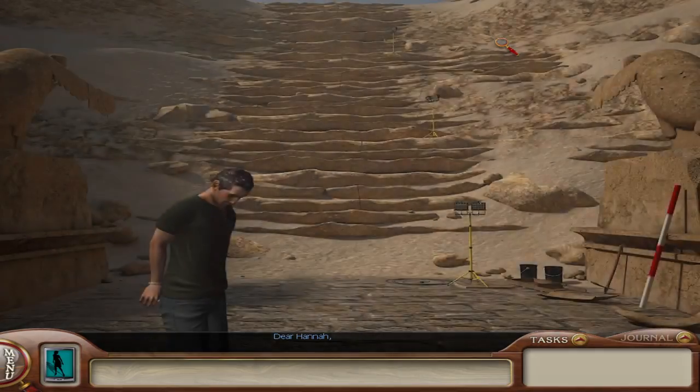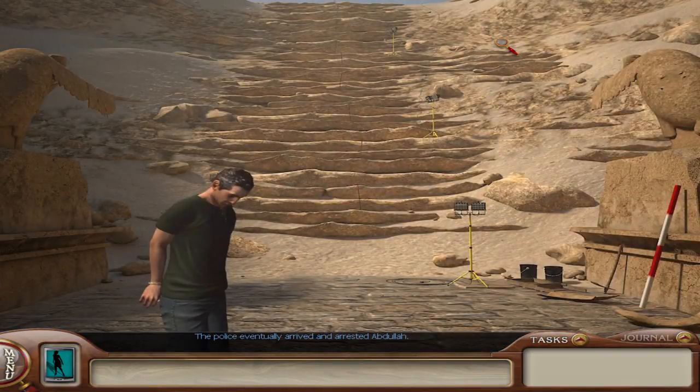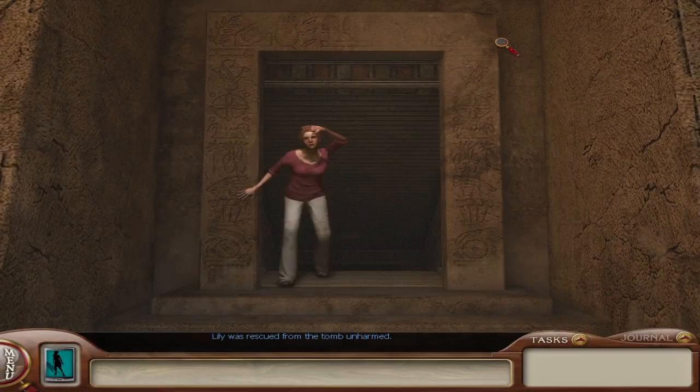Dear Hannah, the police eventually arrived and arrested Abdullah. John suspects when his case goes to trial, we'll be learning a lot more about Abdullah's crimes against archaeology. If you ask me, ancient and modern Egypt will be much better without him. Agreed. Lily was rescued from the tomb unharmed. She was initially taken into custody, but was released once Abdullah claimed full responsibility for everything that went wrong at the dig. I guess he really did believe she deserved a second chance.